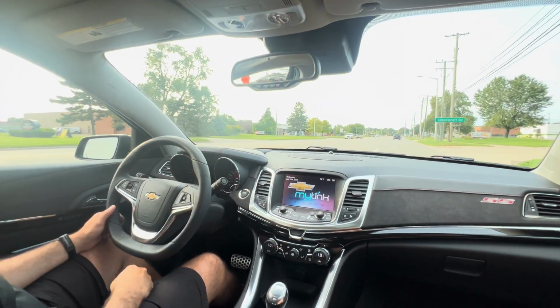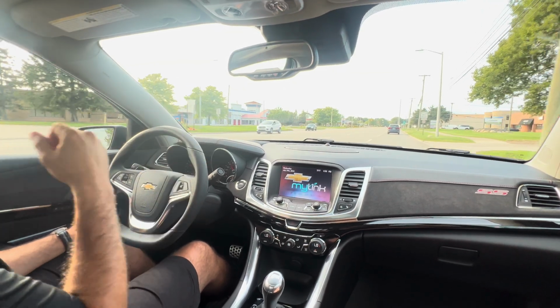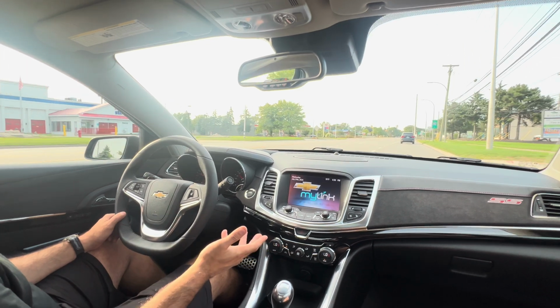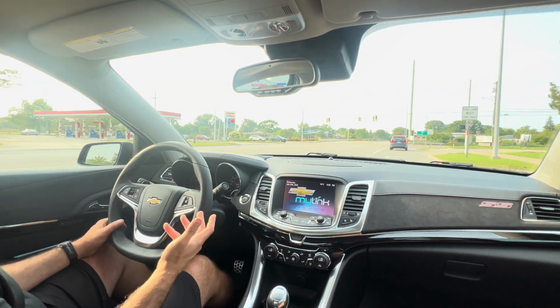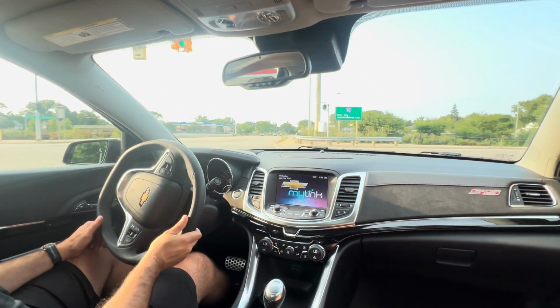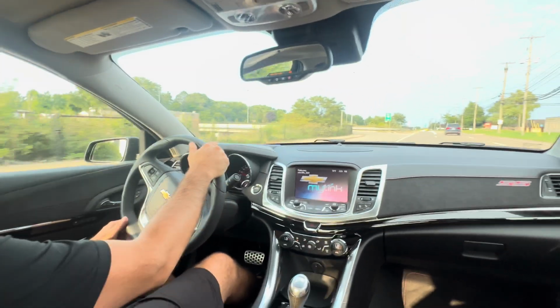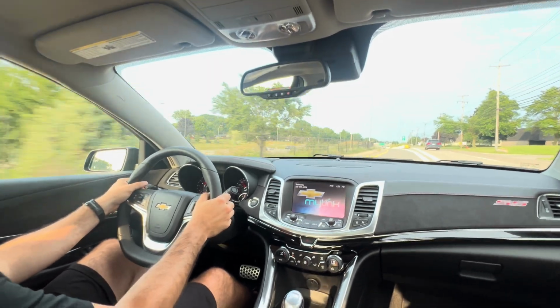It's got the LS3, 415 horse, 415 pound-feet of torque, which I'll demonstrate a little bit of that out on the highway here. I think the 0 to 60 on this car was 4.8 seconds, which is pretty astounding for a vehicle this heavy. I think they're right around 4,000 pounds. So hell of a lot of horsepower to have some fun with. So we're gonna do this in third gear.